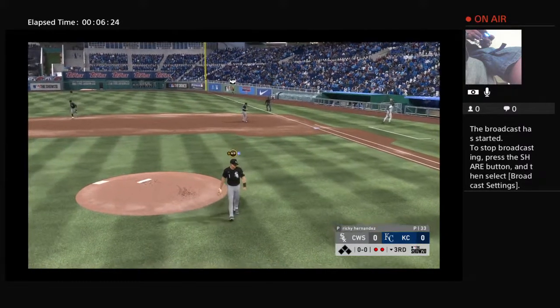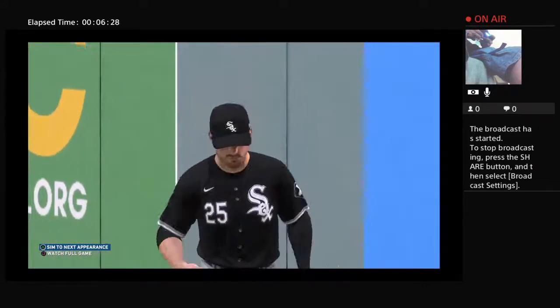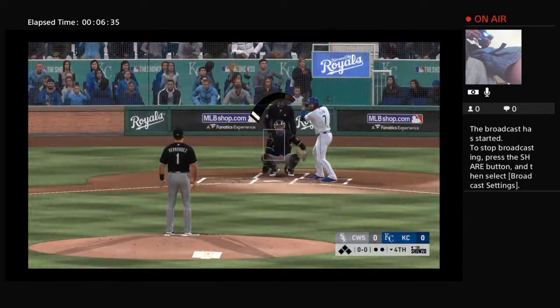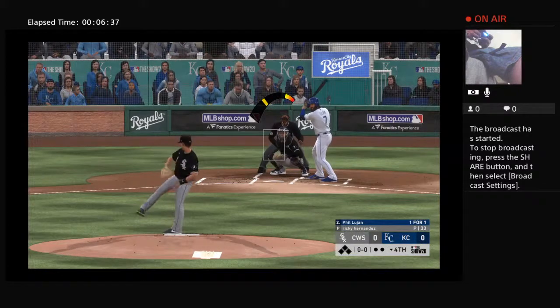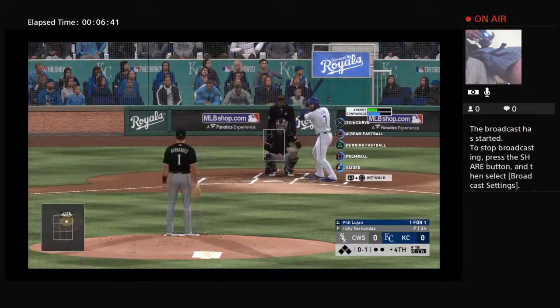And he will get there to make the running play, and that will end the inning. Royals go down 1-2-3. We'll head to the fourth. Still in now, Phil Luan. This game is rolling right along as we move into the middle innings with no score.